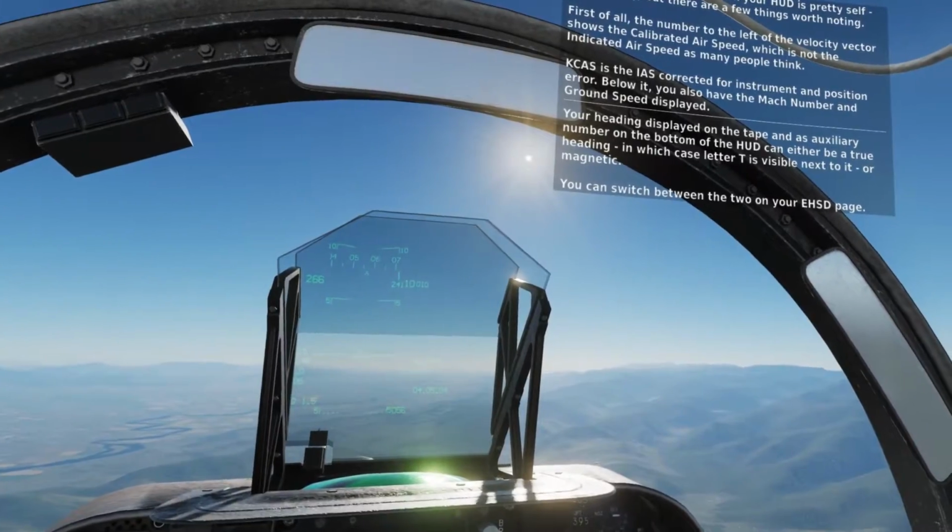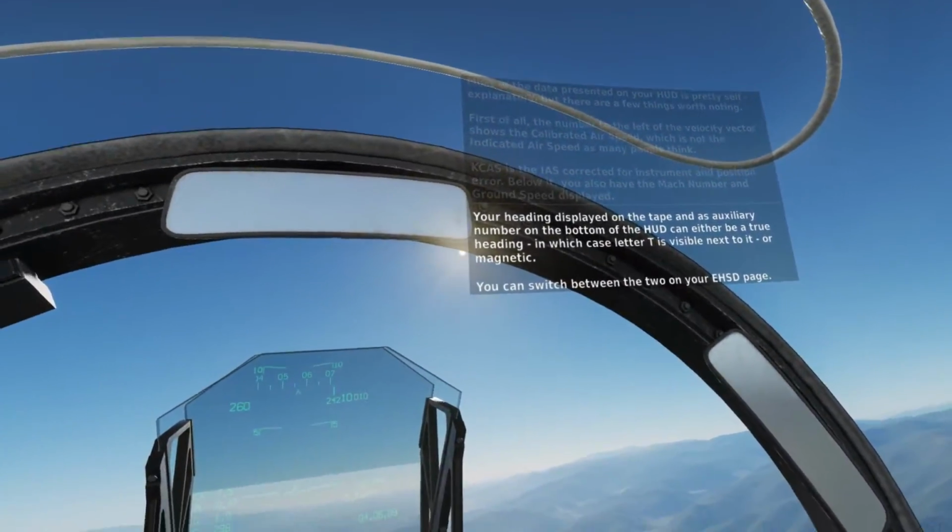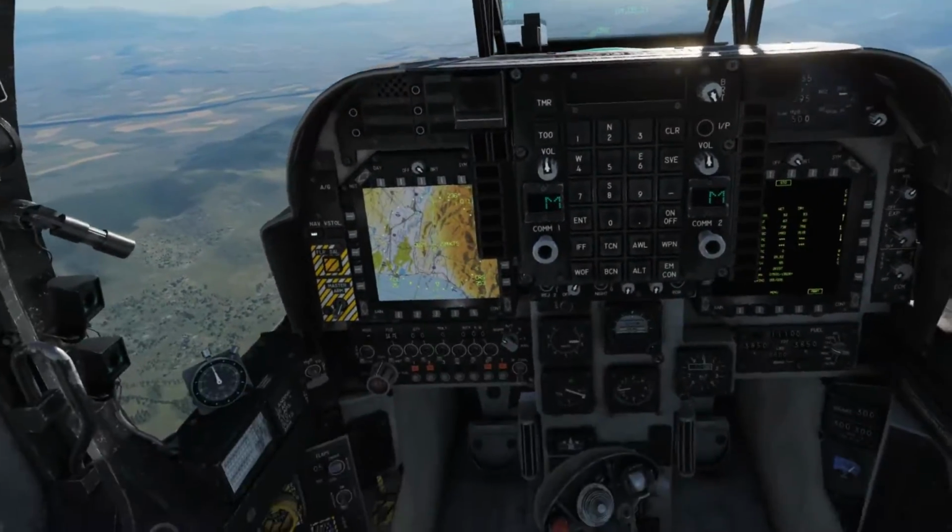Your heading displayed on the tape can either be a true heading, in which case the letter T is visible next to it, or magnetic. You can switch between the two on your EHSD page.